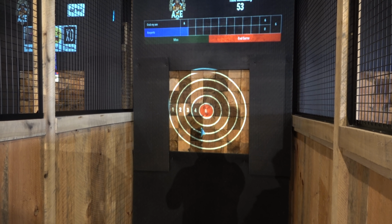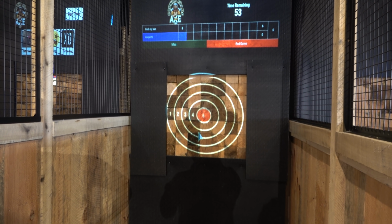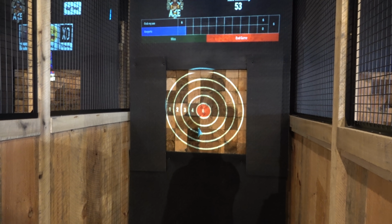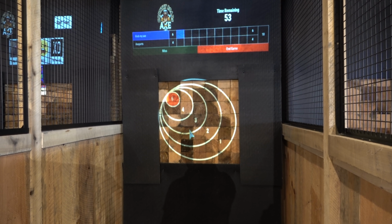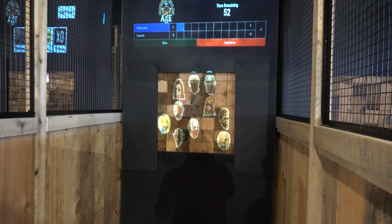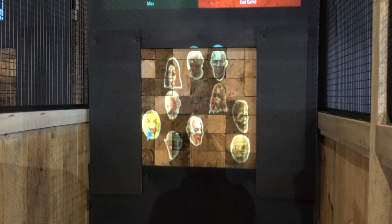So you're doing a target game. This time it's a normal like bullseye kind of target, and that's for frame 1. Now for frame 2, it switched to something else. So for your second throw, it's going to be like that. So another one of the games, you could throw at zombie heads. If you hit the zombie, you get 1 point. If you hit the screaming emoji guy, well, you lose 2 points.